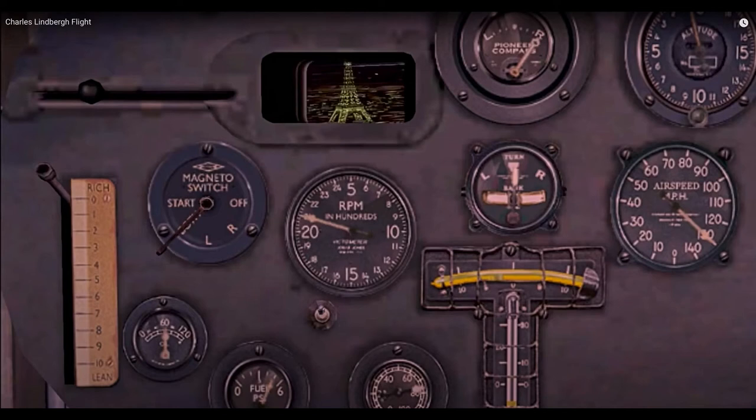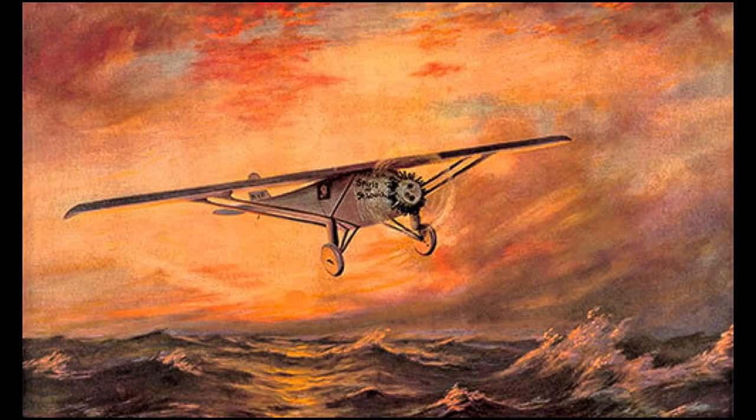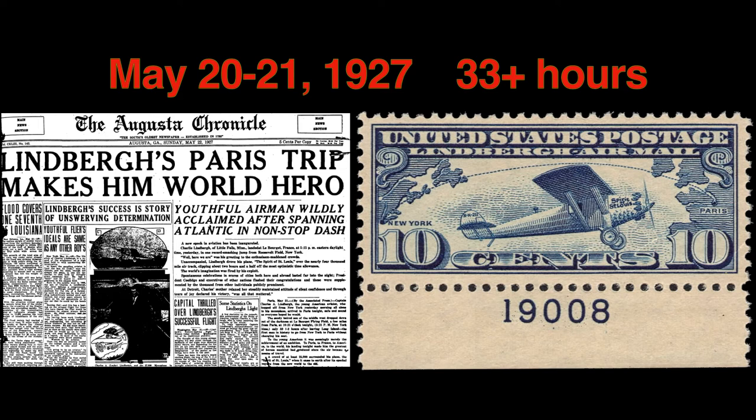Isolation, darkness, storms. He reported having hallucinations of ghosts in the cockpit with him. He flew with the side windows open so the cold air would help keep him alert. At times, he flew low over the water to catch the ocean spray to wake himself. After nearly 34 hours, he completed the historic transatlantic flight.